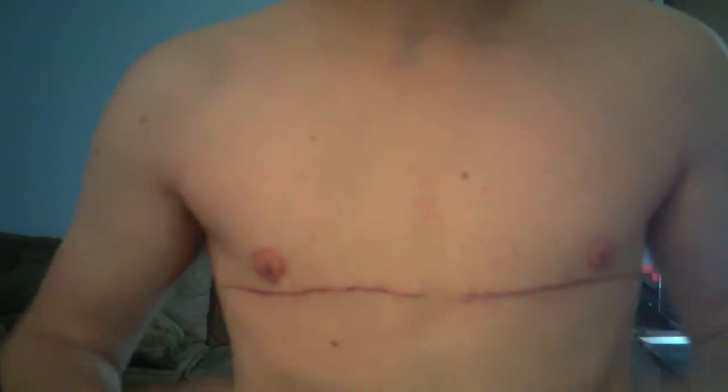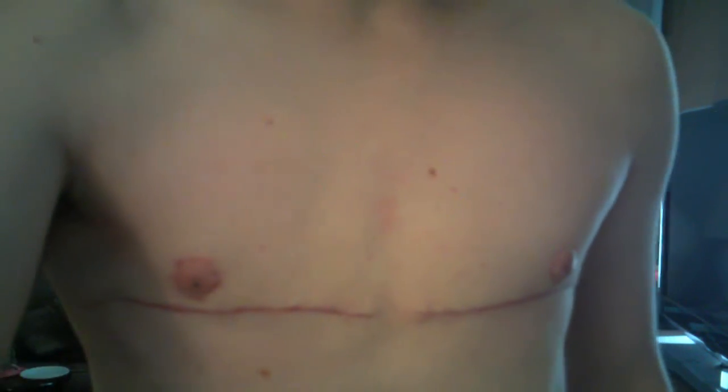So I wore, like you can see, my nipples look a lot better. And I wore the gauze with the medical tape and the polysporin on it. I was supposed to be wearing the post-op binder over top of that, but I didn't. I decided to just tape it to myself.